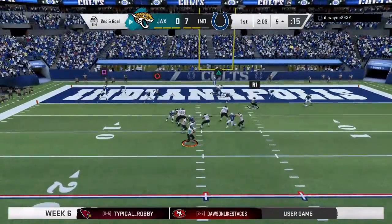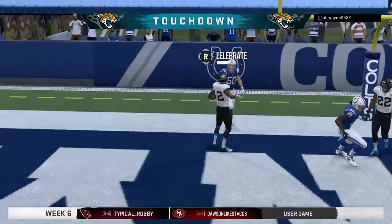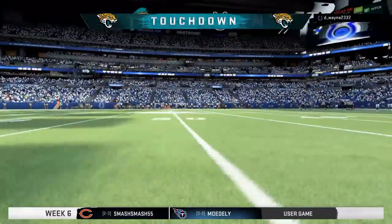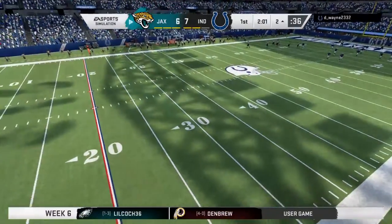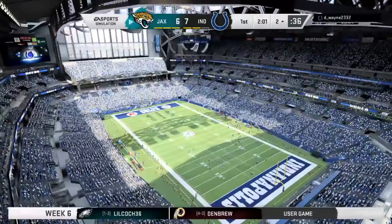They'll try the air now with Watson. Got his man. It's caught. Touchdown, Jaguars. D.D. Westbrook, his 3rd touchdown now on the year as his guys are on the board here in this first quarter.